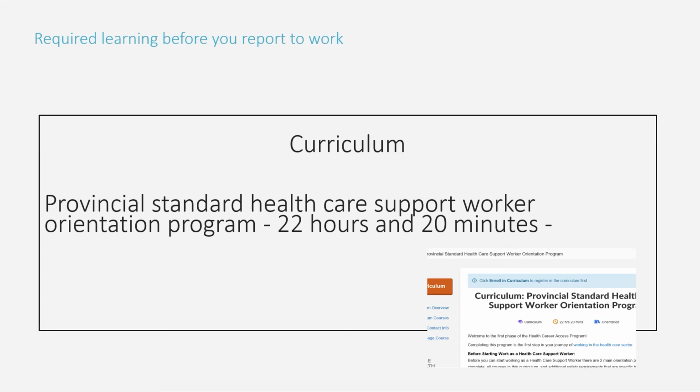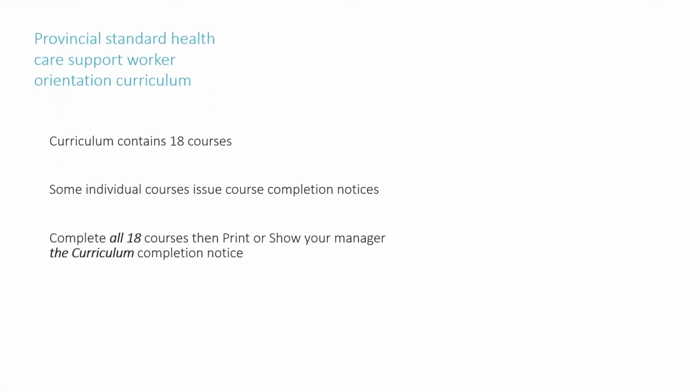The curriculum does contain 18 courses, as I mentioned. Some of the individual courses within the curriculum also issue course completion notices. However, it is the final course completion notice that is needed in order for you to indicate that you've completed the whole curriculum. That final email you can either print or show to your manager as evidence or proof that you've completed it. And that is what is needed for your reimbursement for that 22 hours and 20 minutes.